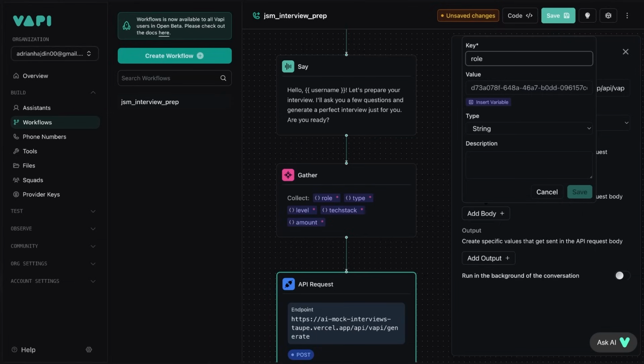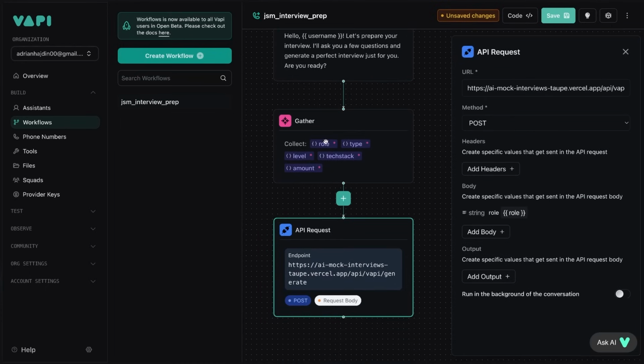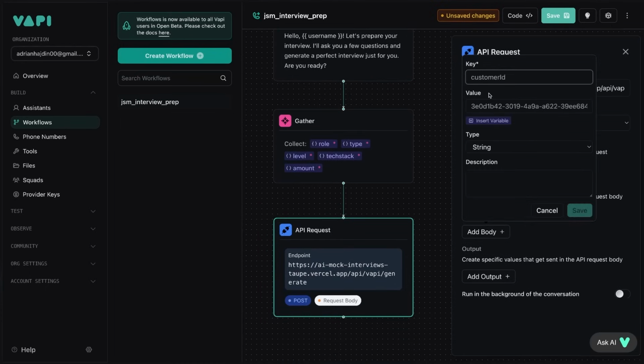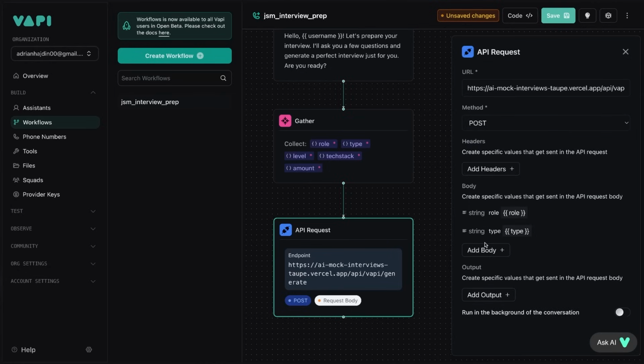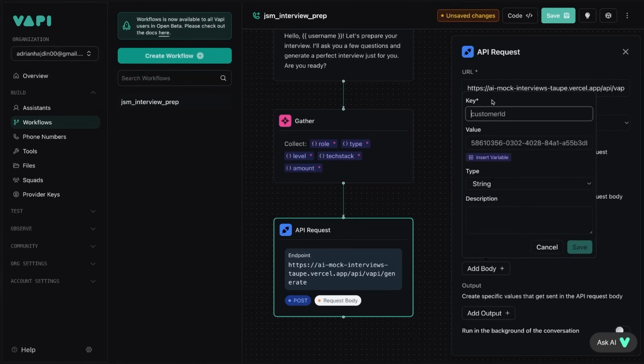So what kind of an interview are they trying to go for? And then as the value, you can insert a variable of role and save it. We can repeat this for all of the other fields that we have gathered. So let's enter the second one, which is the type of the interview. So I'll insert the type variable. After that, we'll have the level variable. So we can insert the level. After the level, we will insert the amount. So let's have the amount as well.